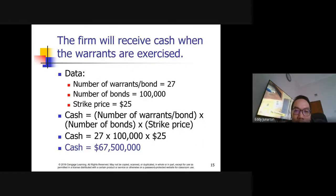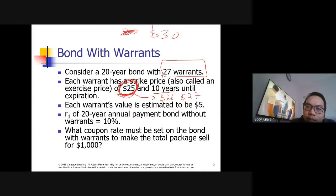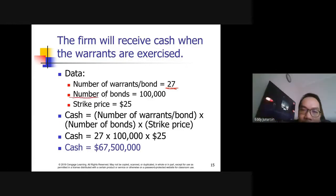So how much money will come in if all of them exercise the warrants? See the earlier story again here. Every bond is equipped with 27 warrants, and the exercise price is $25 a stock, right? You have the right to buy the company stock within 10 years, and the exercise price is 25. So how much money is coming in? Let's assume that the company just issued 100,000 bonds like this. If they exercise the warrant, they have the right to buy the company stock at $25 per stock. So how much money will come in?